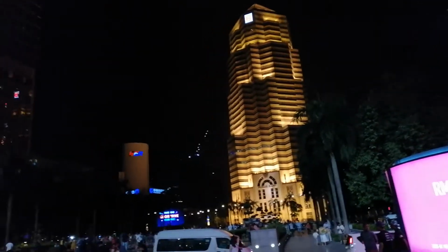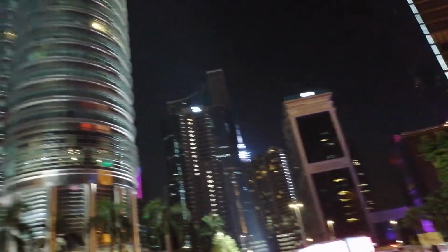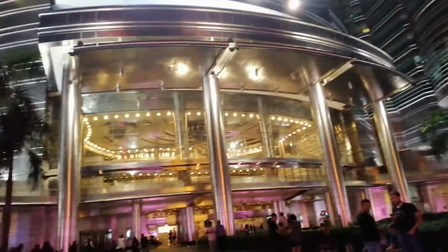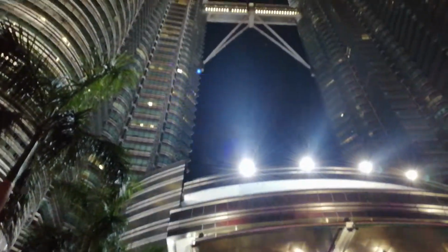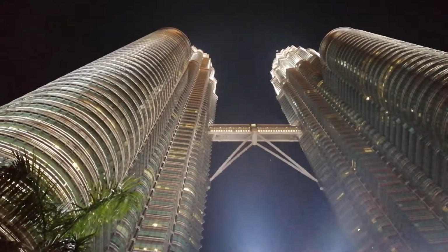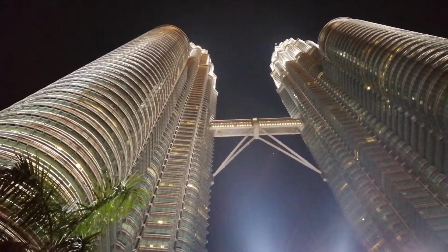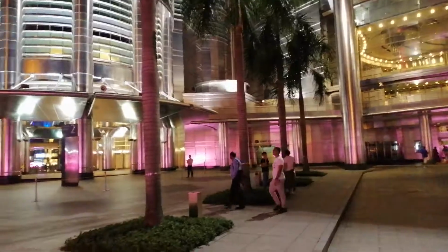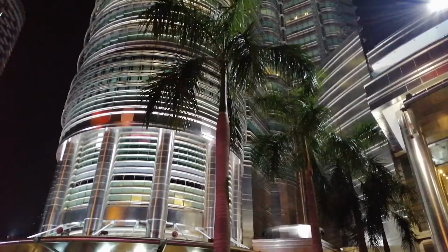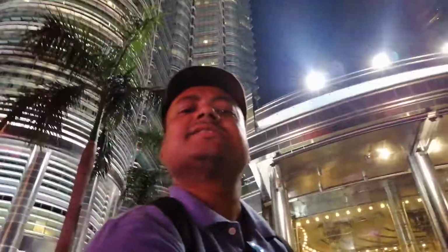So right now I am at Petronas Twin Tower at Kuala Lumpur. So I'll show you, this is the main entrance, and you can see now the iconic Twin Tower. See how tall it is. Literally, I have to bend up my neck to view the topmost part of the tower. Wow, that's amazing. So, there we go, guys.